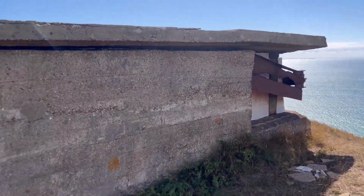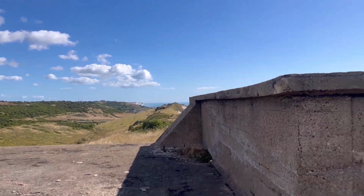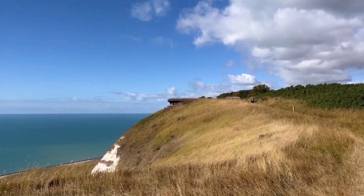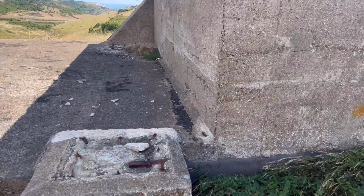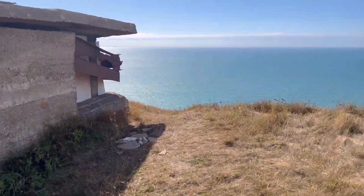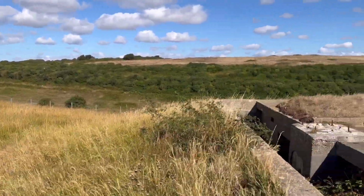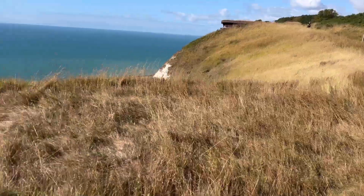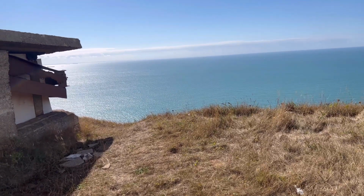Just one of the many gun emplacements along the coastline. There's a couple down there. And as you walk around, there's another one there. All pretty much boarded up now. Look inside this one. It's just full of rubbish and stuff. People have misused and abused it, which is a shame. It'd be good to get one, turn it into a little hilltop cafe. Think of the view, looking out over France and over the Channel.